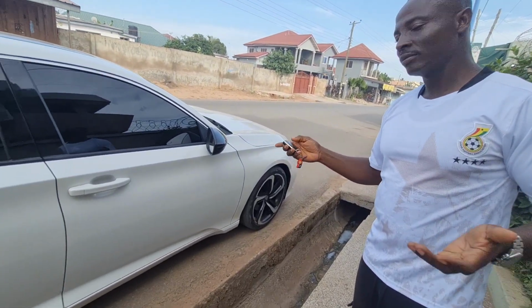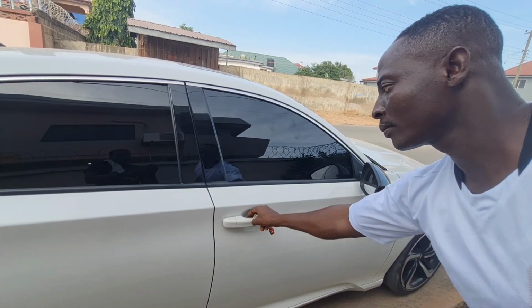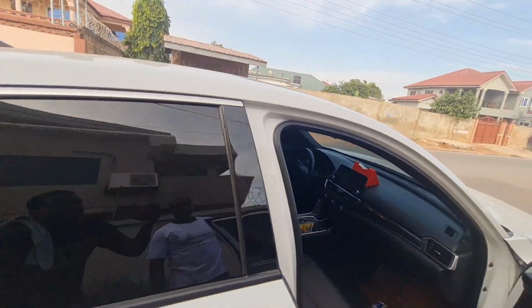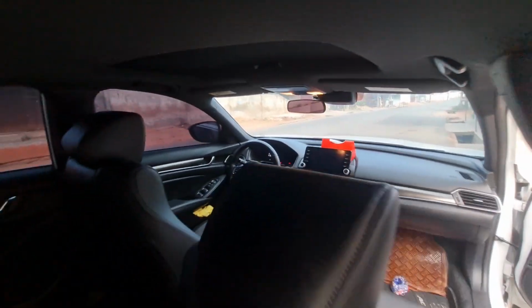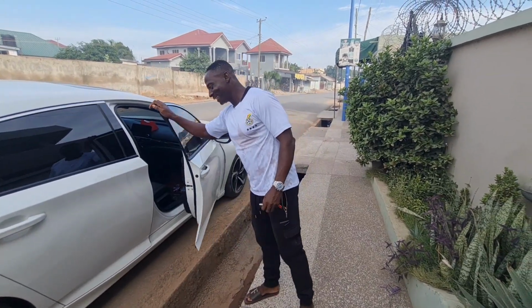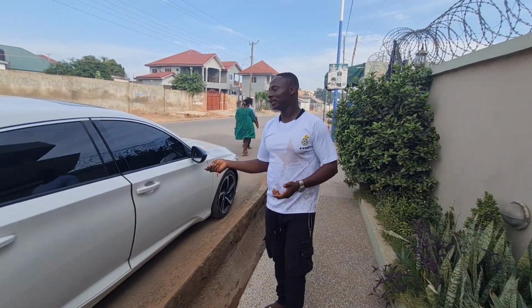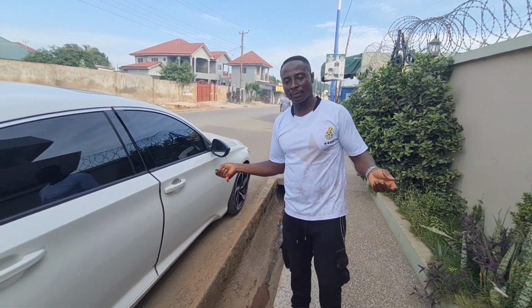You see, a car not starting. But we are taking it. It is what it is. The same thing, you just hold the car. Get the car, then lock.